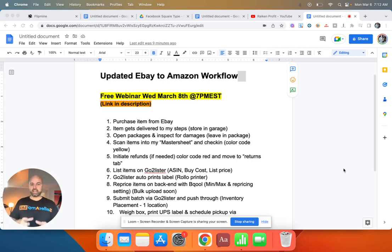Okay, so as long as the item is what we want, we'll indicate that it's successfully checked in with a yellow highlight. Or if it needs to be returned, we'll highlight it red, move it to the returns tab. And then I have someone on my team that will initiate a refund if we need to return it, or hopefully we'll just get our money back if it's damaged. Okay, so that's step number 4 and step number 5.